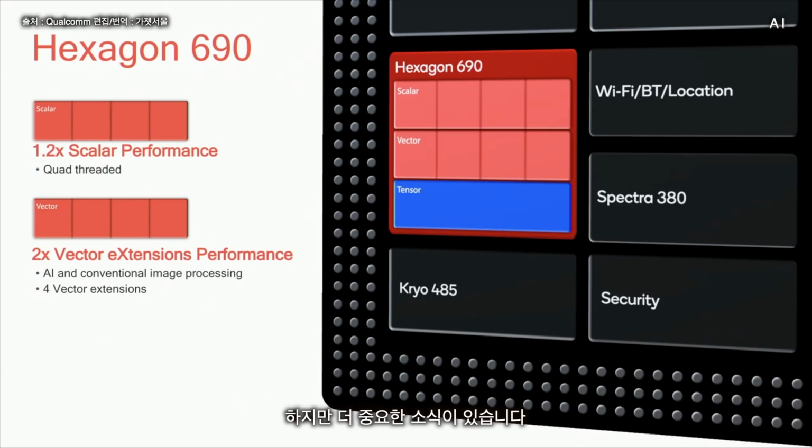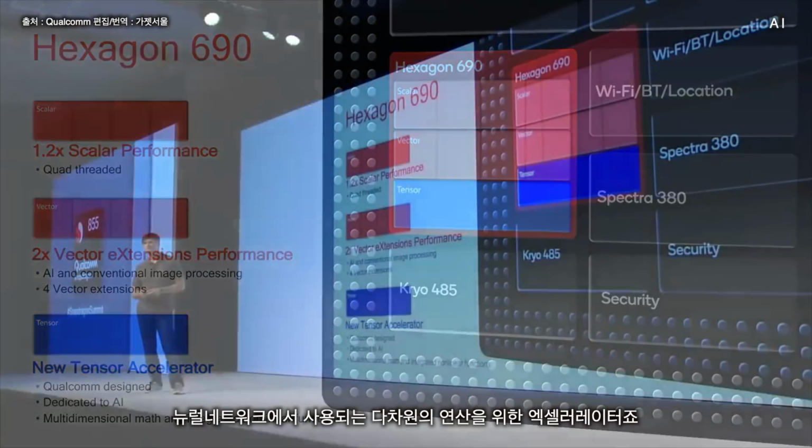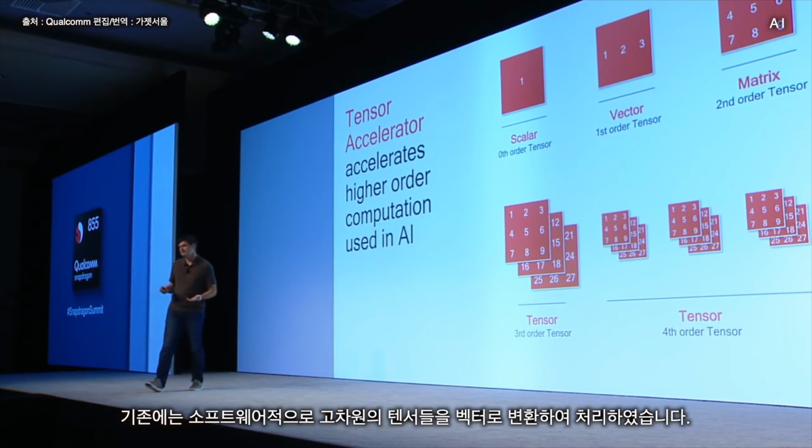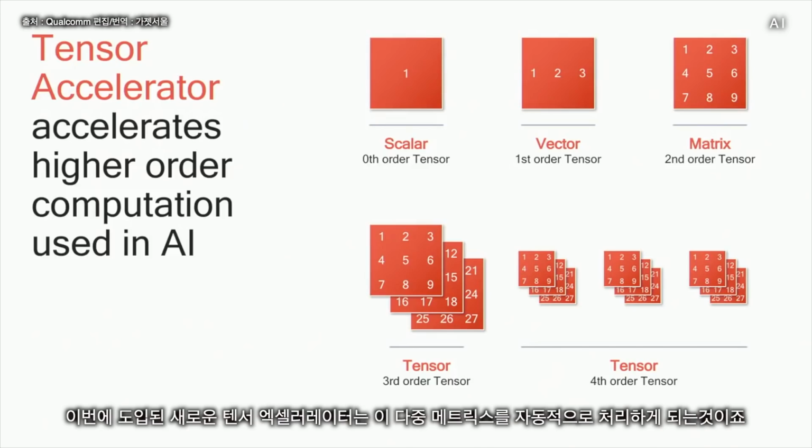But we have even bigger news. We now have added a Hexagon Tensor Accelerator. This new accelerator is Qualcomm designed and it's dedicated to AI. And it is designed for multidimensional math that is commonly used in neural networks. Previously on Hexagon, we broke down higher order tensors into vectors for multiplication in software. The new Tensor accelerator now automatically manages these types of matrix multiplications in hardware.